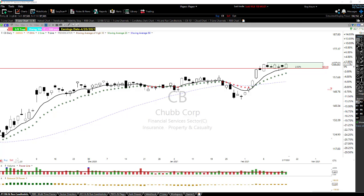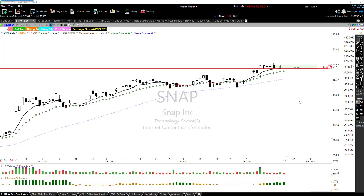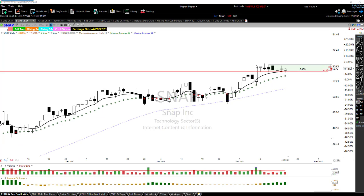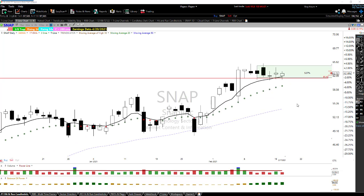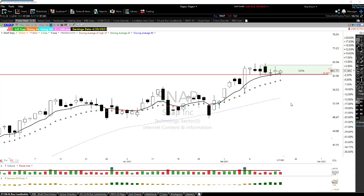Okay, these next few charts, I'm going to zip through pretty quick. Here is SNAP, S-N-A-P. You can see we've rallied up off the 50. We started to put that rest in there, consolidation, a tight little box area right here on the T-line. So I wanted to bounce off that T-line, and I wanted to bounce up, not halfway and then go down. So I'm putting my stop just slightly underneath the T-line. Now, keep in mind that if we buy this, we'll adjust that stop based on where we buy it and the market conditions.